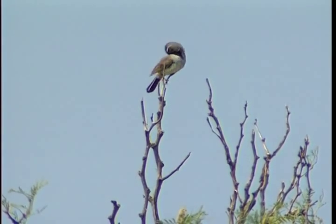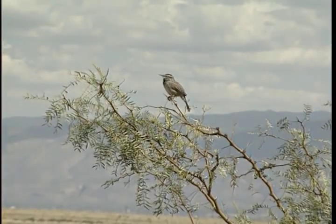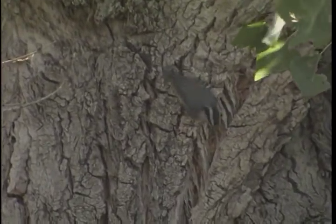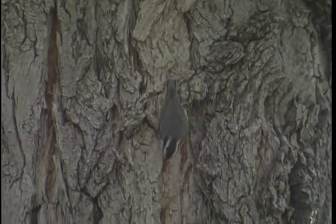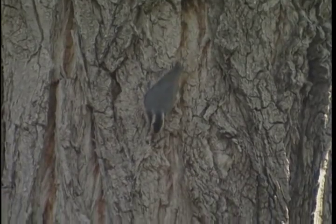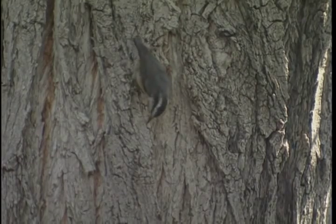There's the black-throated sparrow. The cactus wren. The dark-eyed junco. And the red-breasted nuthatch, here busy in its quest for insects hidden in the bark of a cottonwood tree. Over 200 species of birds have been identified at the dunes, ranging from common desert dwellers to unexpected shorebirds.